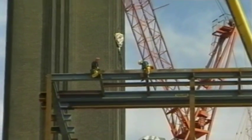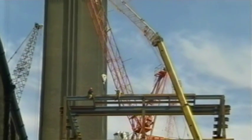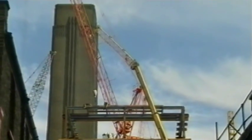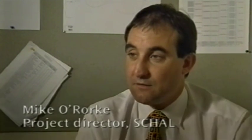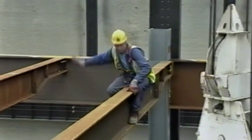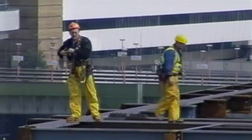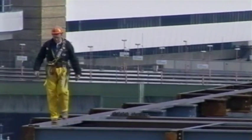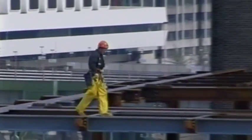But there's only so much Shal can do to protect construction workers from their own stupidity. They can't supervise every single worker, and they take any breach seriously. If people are walking on steel, they're removed from the job. You do not walk on steel. Without a harness? No, you do not walk on tops of steel, full stop. You straddle the beam and you duck shuffle along the beam. But on the day O'Rourke told us this, above his head, a couple of the intrepid steel erectors showed us what they think of these rules.